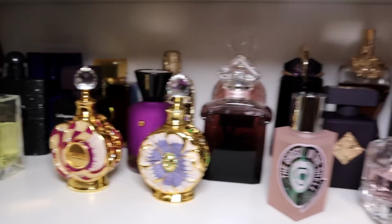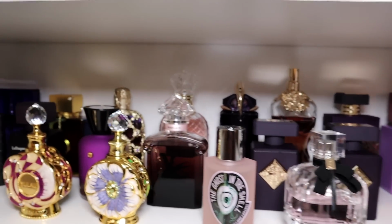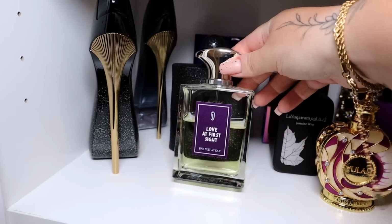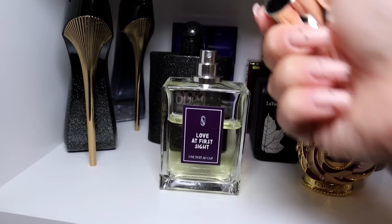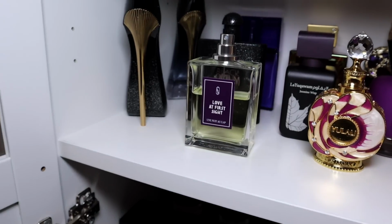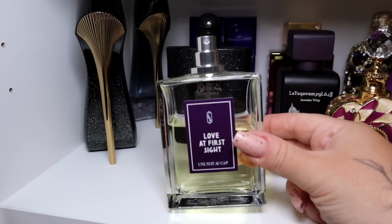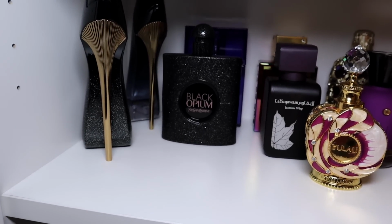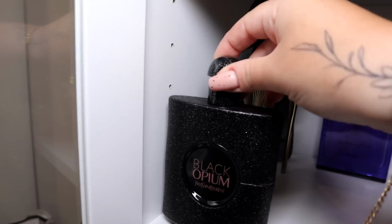Okay, next we have the purple shelf. I mean, it's as purple as it can be, but purple enough. This is my favorite fragrance, of course, with a different cap, because I don't even know why. I'm very weird with the caps. So this is Love at First Sight, the best tropical floral ever created. I love it. I'm gonna keep Carolina Herrera's. I'm gonna keep the Black Opium because it's the extreme one.